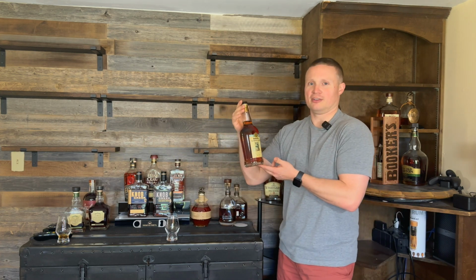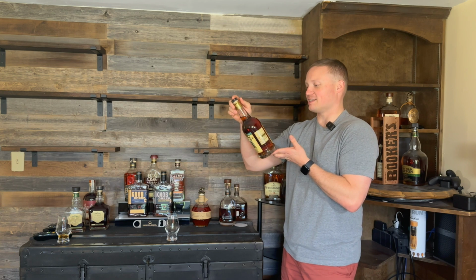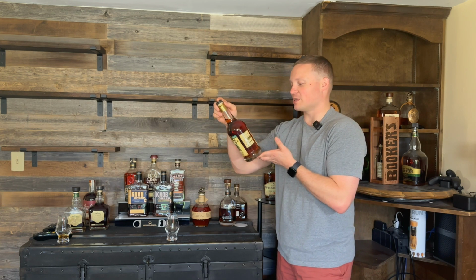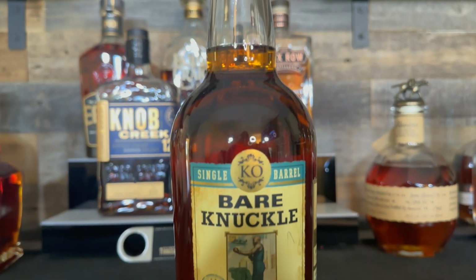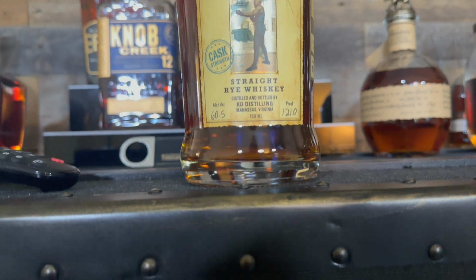I'm pretty sure they're making all their own stuff because on the back it says distilled in small batches of no more than 10 barrels and bottled and labeled by hand by KO Distilling. So I'm reasonably sure that they are making their own stuff.